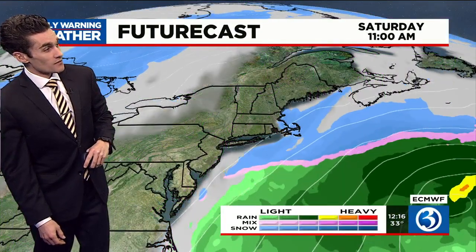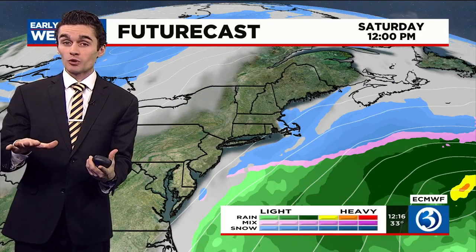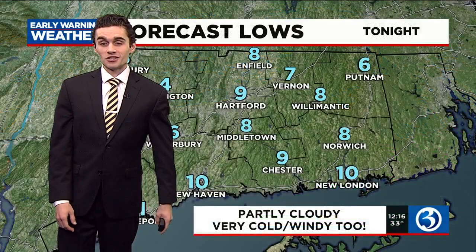Fast forward into the weekend, we are still confident that we will bypass a storm that'll be well offshore. And even at this point, it looks unlikely that southeast New England is going to get much snow. And Connecticut looks like it'll be off the table for any of those flurries or light snow showers with that monster way out to sea.